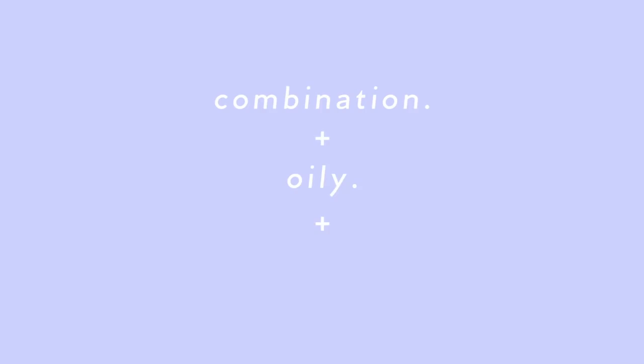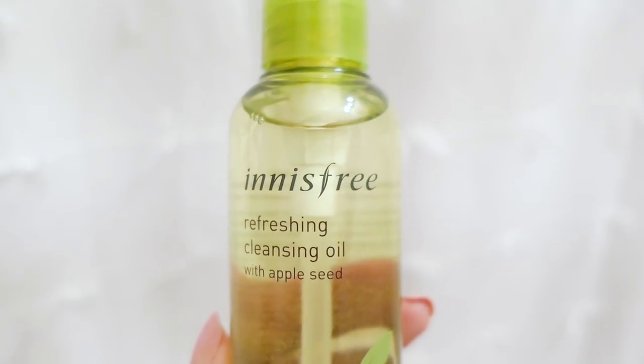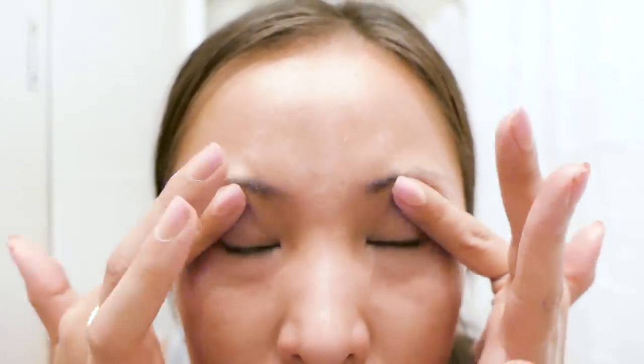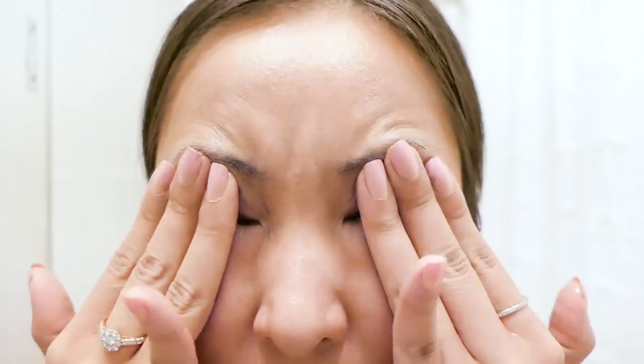So for me, I have combination oily and sensitive skin, and what works best is obviously the cleansing oil, like I said back in that portion. It just does the best because I do wear a lot of makeup, especially when I film like today, and it just breaks down waterproof and foundation the best.